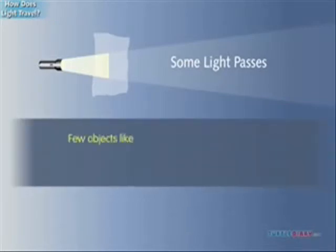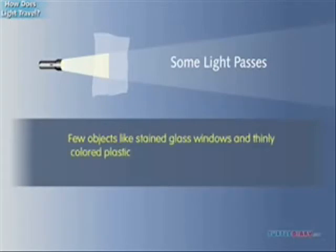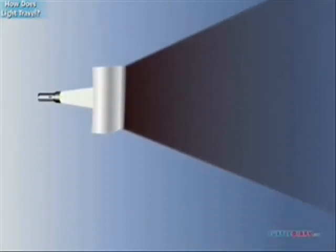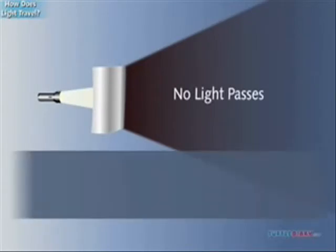The light would somewhat shine through the wax paper, but not completely. Few objects like stained glass windows and thinly colored plastic let some light through, but not all. They are translucent. What about the aluminum foil? Light would not pass through it. We call objects that block all light opaque.